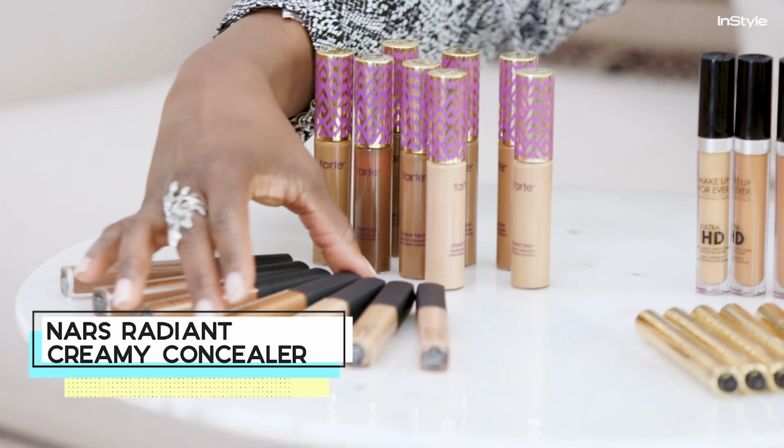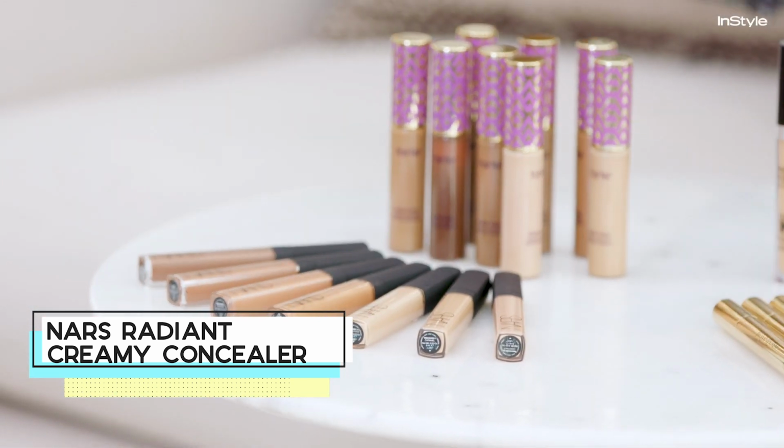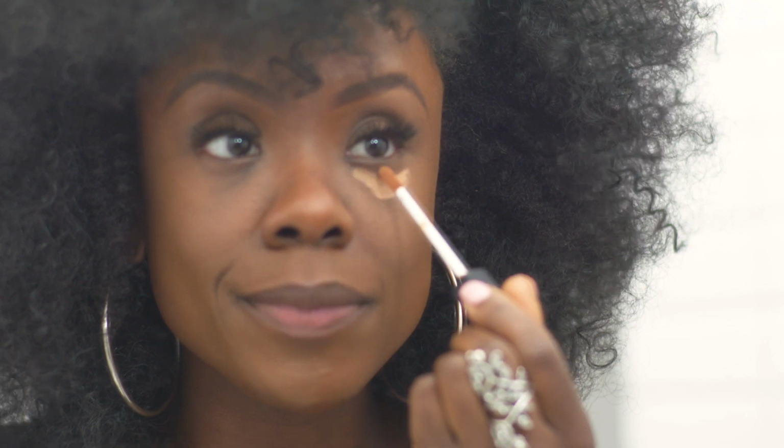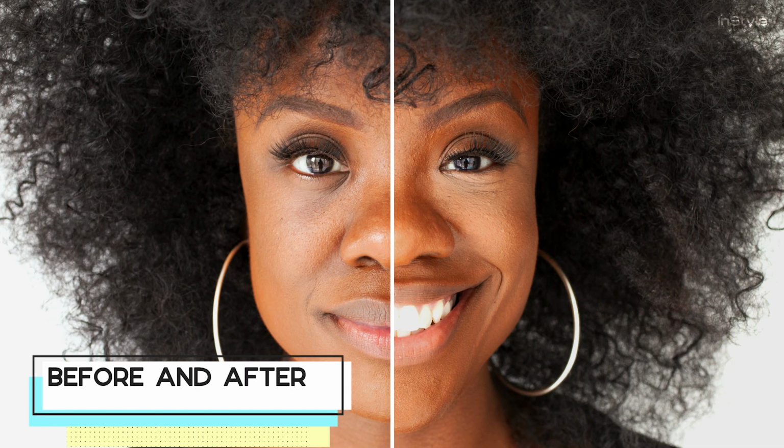Tarte comes in $10 a bottle, 30 shades, similar to our NARS concealers. They come in 30 shades as well, so it covers a wide spectrum of skin tones, and it has the same consistency, and I love the wand that it comes with as well. It's a little smaller than the Tarte, so you have to do a little bit more work, but not too much. It's medium to buildable coverage, and the formula in the NARS concealer blurs out imperfections on the skin and creates a nice, smooth, flawless finish, and it's perfect for multiple skin types.